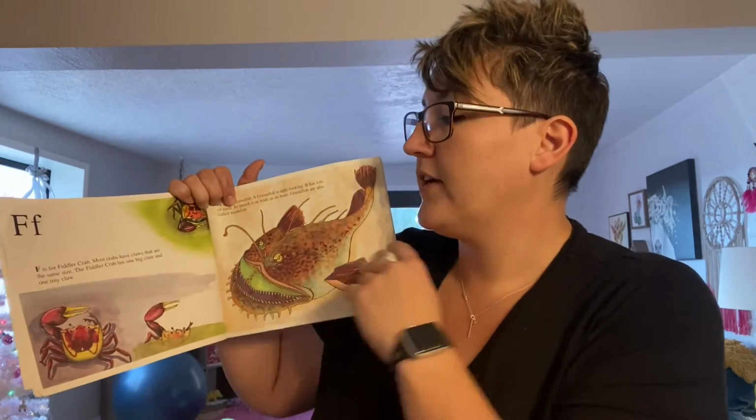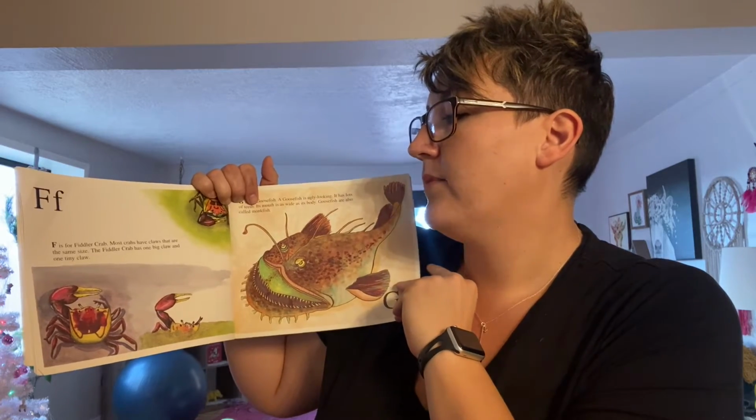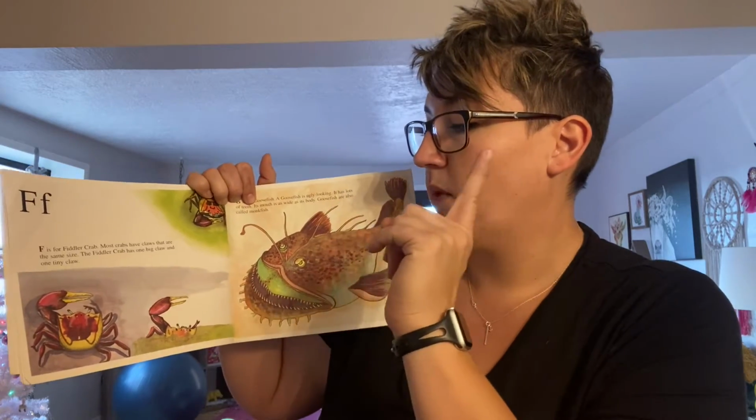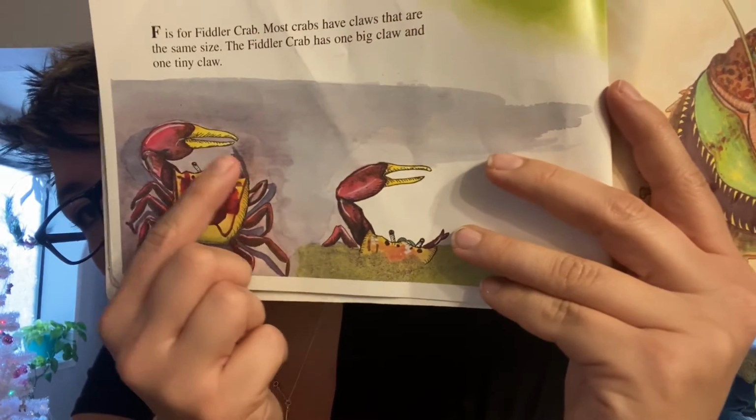F is for fiddler crab. Most crabs have claws that are the same size, but a fiddler crab has one big one and one tiny one. You see? Tiny, big.